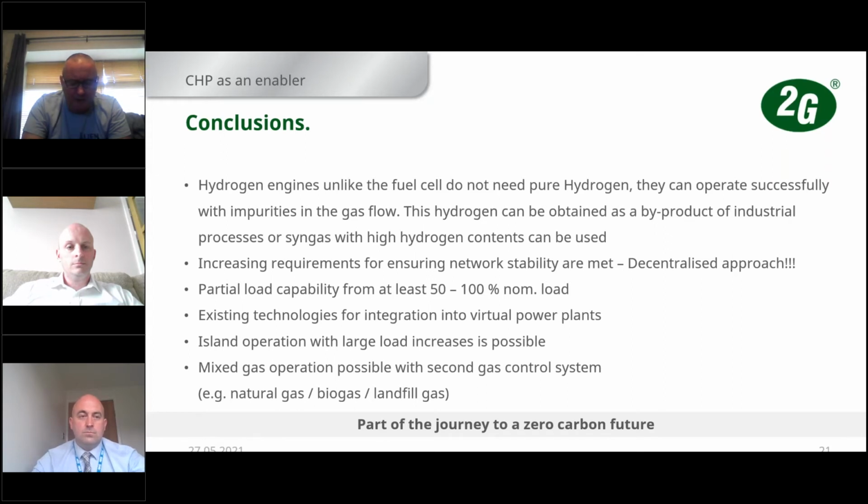But it's also the variable loading that you can put on an engine compared to a fuel cell. As I said, a fuel cell needs what's called 5 nines, 99.999% pure hydrogen. An engine doesn't. So if you're buying an electrolyzer that needs to produce medical grade hydrogen, it's an awful lot more expensive than if you just get one producing 99% hydrogen.